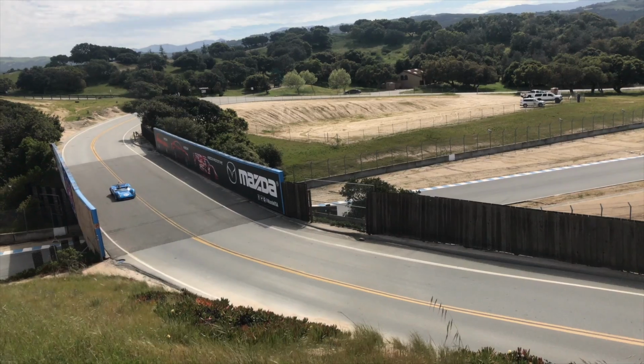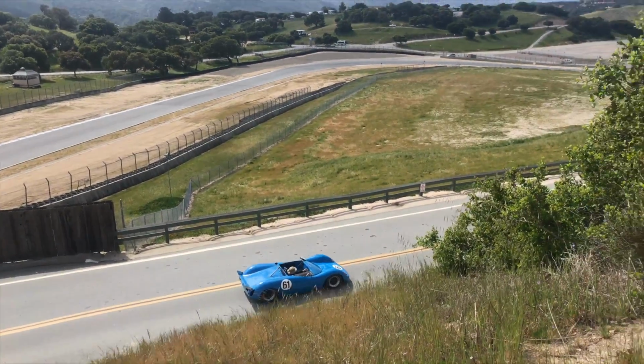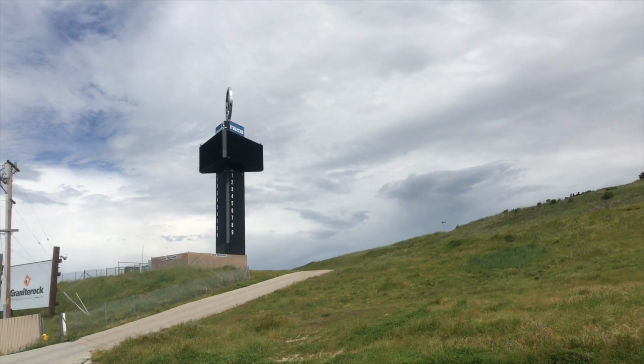They actually have a vintage car track day today, so I would be able to see some really cool cars. You can hear the cars going by. It's a bit of a cold day today, and I already see some nice cars. There's some announcement going on. So I am gonna go walk down to the famous corkscrew.